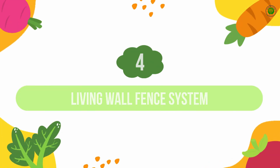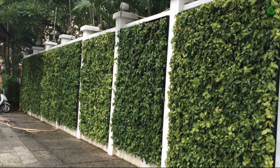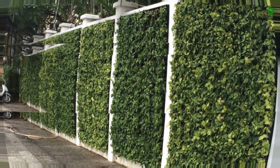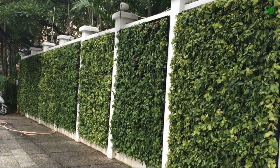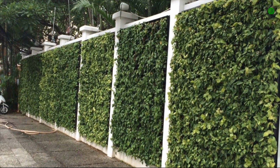4. Living wall fence system. This idea transforms your entire fence into a vertical garden. Modular panels or specialized growing systems are attached to the fence structure, allowing you to grow a diverse array of plants directly on the fence itself. This is ideal for maximizing greenery in small spaces and creates a dynamic, ever-changing living art piece.